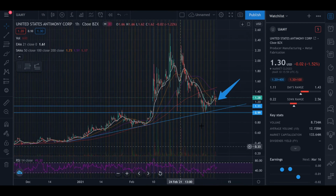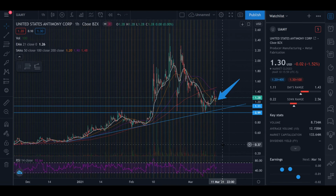So there you have it. It's trending upwards. First line of support at $1.11, the next one at 99, and the 21-day EMA has crossed over the 50-day moving average, which is a good indication that we are heading or already are in slightly bullish territory. We just need that volume to pick up slightly.